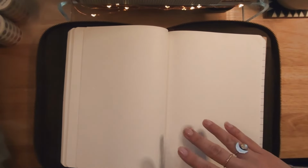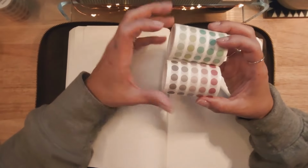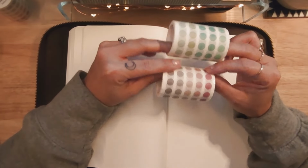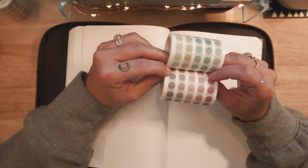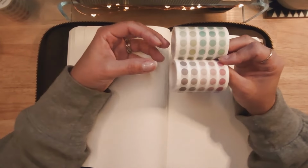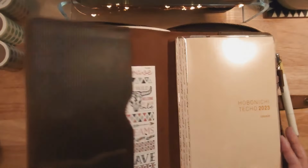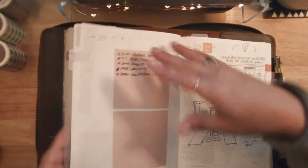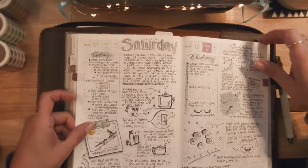Now, I did get some structure. I got me these color dots, and the idea is that I would color code my information with the dots, and then it should be much easier to refer back to it, instead of trying to flip through a lot of pages of information and having to read through the information to find what I'm looking for.